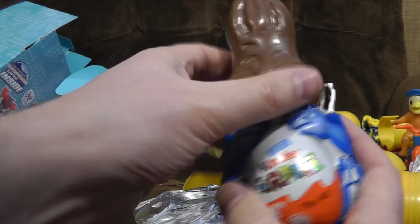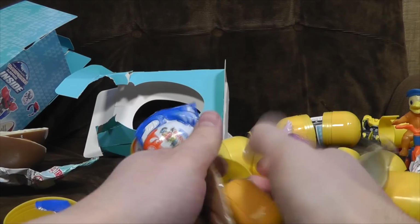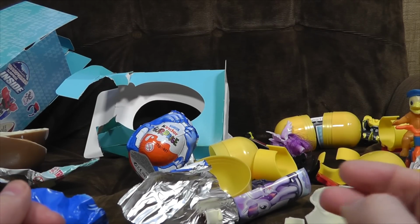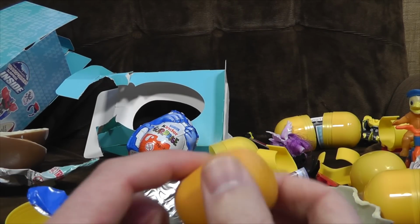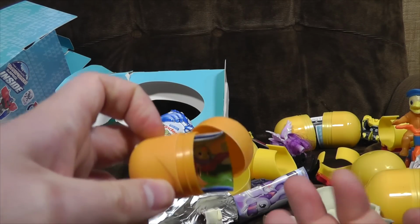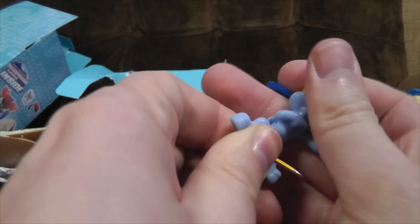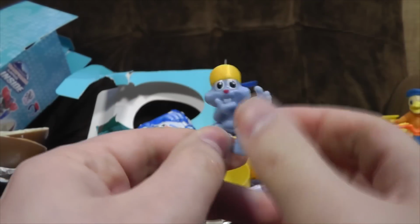Oh, it's nicely moulded. And I've got so much of this bloody Kinder chocolate now, it's unbelievable. Right, oh. Going to be honest, that cracked a bit more easily than I was assuming it would. I was right, though. There's just a single capsule inside. And inside the single capsule, I genuinely don't know what... Ooh. Ooh. It's a rabbit. It's like a rabbit in a funny hat sticking its thumb up, I think. Hang on. Get on there. Get on there. There we are.